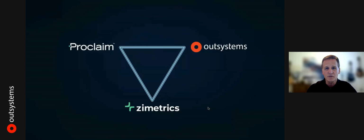Proclaim is the world's first and only custom-fit, fully automated oral care system. Zimetrics is a technology services and solutions provider focused on data, AI, and digital. And of course, they're one of our OutSystems partners. And OutSystems, we're the leader in low-code, high-performance application development. So we're glad you're all here and able to join us.